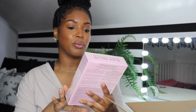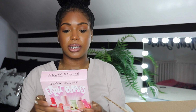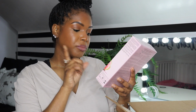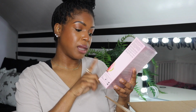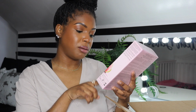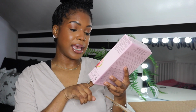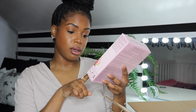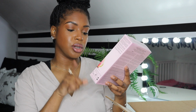This very next thing, speaking of Glow Recipe, I picked up the Glow Recipe Fruit Babies. This is the Achieve Bouncy Glowing Skin set, and it has some of their best sellers. It has the Avocado Moisture Barrier Cleanser, the Watermelon Glow PHA plus BHA Pore-Tight Toner, the Guava Vitamin C Bright Eye Gel Cream, the Strawberry Smooth Salicylic Acid Serum, the Watermelon Glow Niacinamide Dewdrops, and then the Plum Plump, that is a tongue twister, the Plum Plump Hyaluronic Cream.